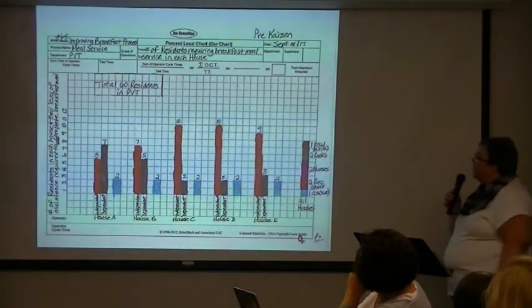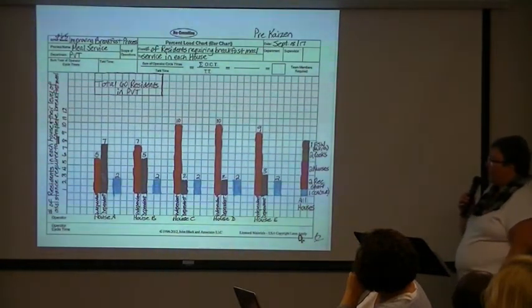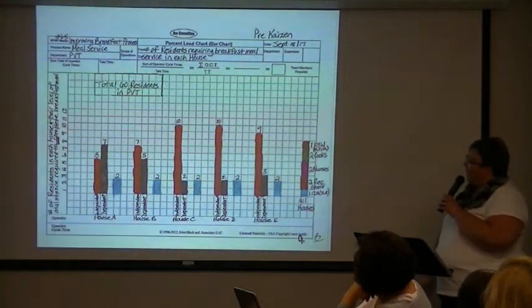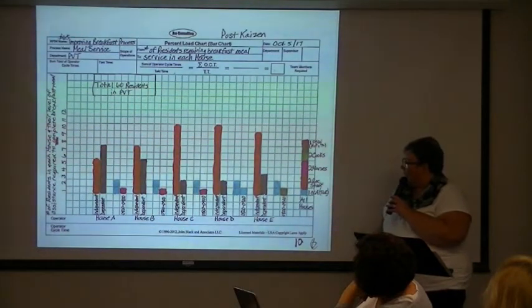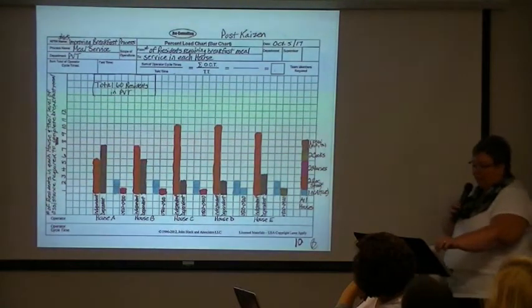Our percent load chart, pre-Kaizen, is just reflecting how many residents are in each house. There's 5 houses, 12 residents. It identifies how many residents are independent with their meal, how many would require assistance, and there's 2 CCAs for each house during the day. And then this is just the additional staff that's for all of the facility throughout the day. So with the post-Kaizen, it's pretty much the same. However, we added some additional staff to help between 8 and 9 o'clock just to help with that breakfast meal process.